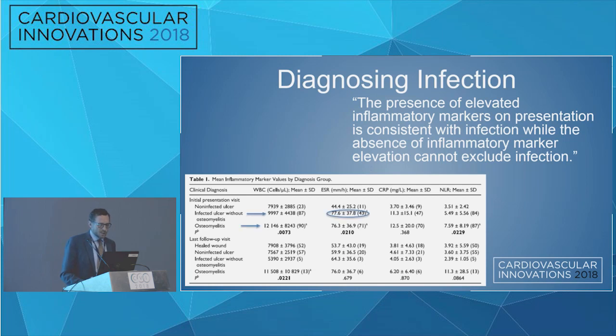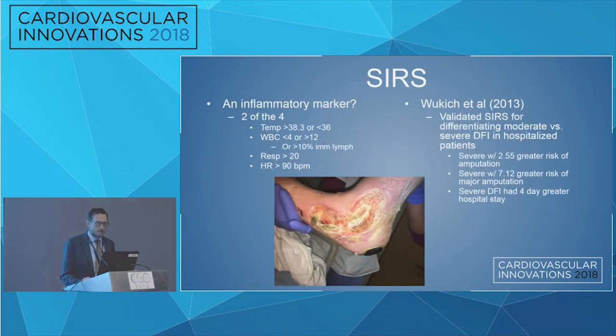Again, this is just from Zagonis's study. These numbers all remain consistent. ESR greater than 70 seems to be fairly specific for osteomyelitis. And then SIRS, as Dr. Bartlett touched on, is not necessarily an inflammatory value or marker, but it is a marker of systemic inflammation.